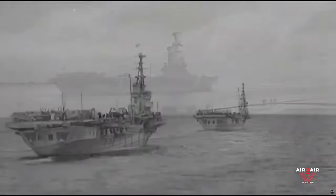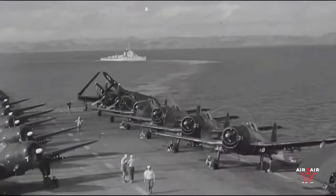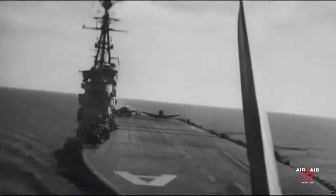Cutting across vast expanses of water, steel behemoths patrolled the oceans and seas. Packed densely with men and machines, these are nothing so much as small cities at sea. But ever since carriers started appearing on the scene, the Navy has had a problem.